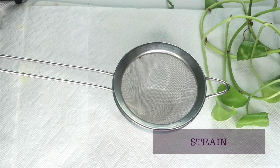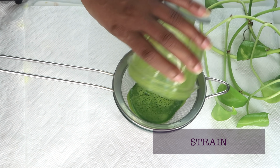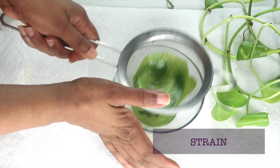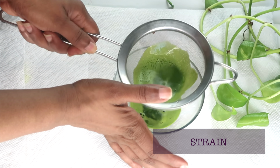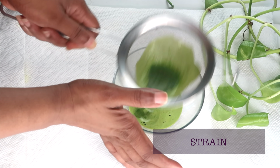Now once we're done blending, we're going to strain. And look how rich this is, guys. Really, really rich. Just removing any form of particles.